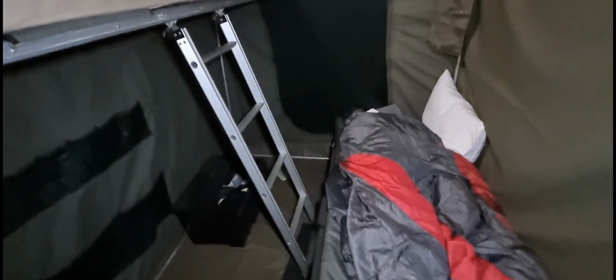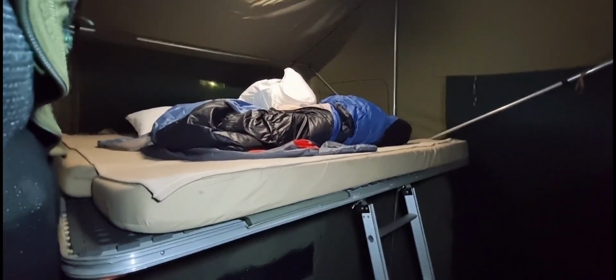Ben did a zip line ride today, so he's exceptionally tired. He's gone to sleep. We're going to make our way up to the tent bed shortly because we're also quite tired.